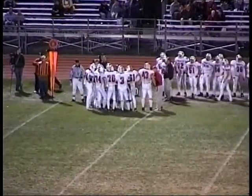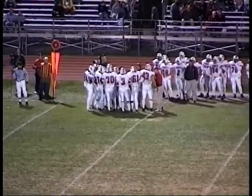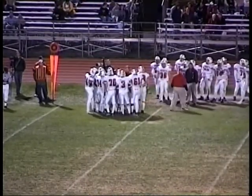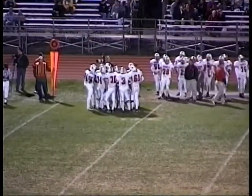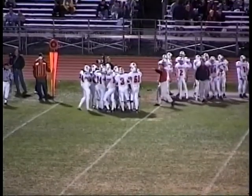So now Joe has to find the scramble lane, and Bettendorf's defense is extremely quick. They're very fast. Their middle linebacker really does a nice job, and the Anger kid. And right now, like I said, the Bettendorf line is dominating both sides of the ball.